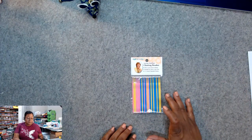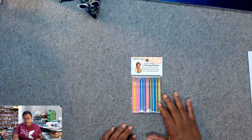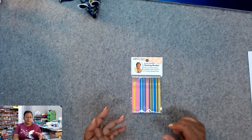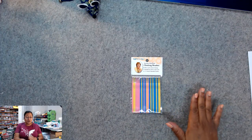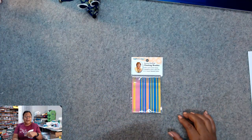Also, I got from Quilts in a Day the sewing machine brushes. I keep these. I swear by these. I love these. I purchase them often. So I use the little kit by It's So Emma. It has a little plastic case with some brushes in it and a cloth and stuff like that. And I just take these and I put them in that case.